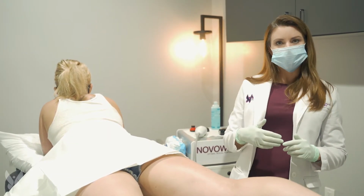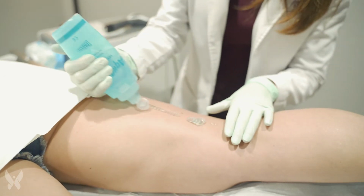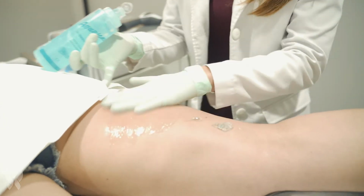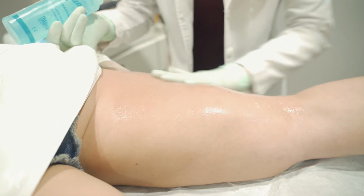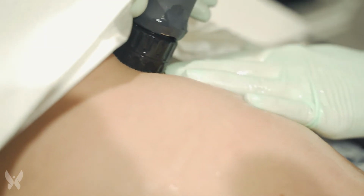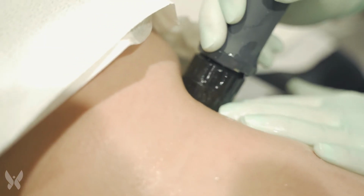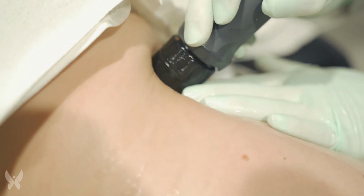So let's get started, and that way you can see how it looks. So we start with a little bit of ultrasound jelly because this helps with the conduction of the sound wave. So basically what I'm doing is I'm going along in a snake-like pattern over the tissue. It's all about releasing the fibrous cords. We're going to promote blood vessel formation.